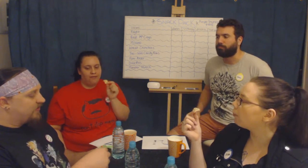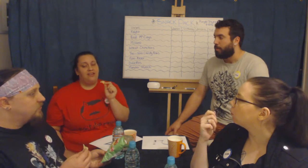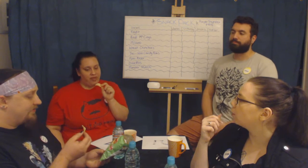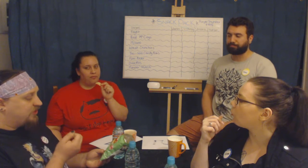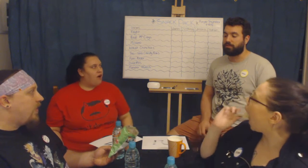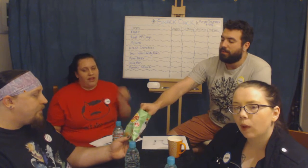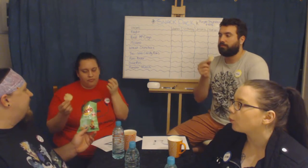Spring onion. We don't really get spring onion. We get cheese and onion. We get cheese and chives, which is not exactly spring onion, although this tastes a lot like cream and chives. Yeah, it does. I don't mind those. It doesn't smell very good, but it does have a taste. It's like cheese and onion, cream and onion.